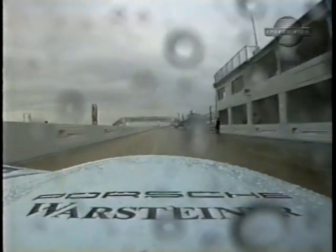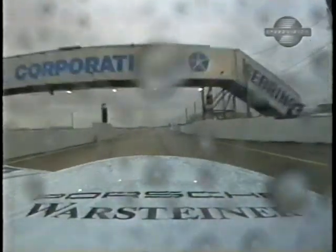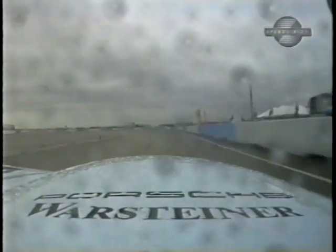so we will keep a close eye on Hans Stuck. He is there in that pit lane. There's where we are, just off to the right there as he goes under the pedestrian bridge. Now he picks up the throttle and heads for turn 1.